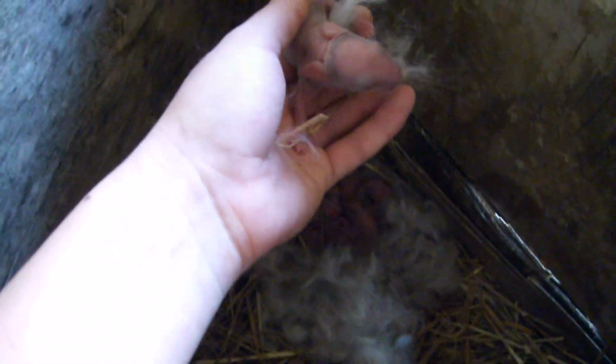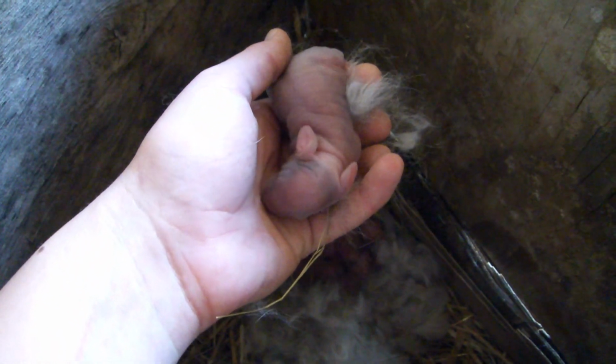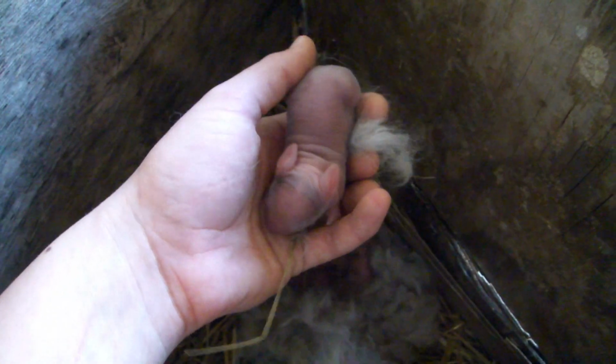Oh my gosh, you guys! She has babies! She had babies! Okay, okay. Oh, this is awesome. Oh, this one looks so weird. I don't know what color this is, but it looks so pretty. It looks different than what I've seen before.